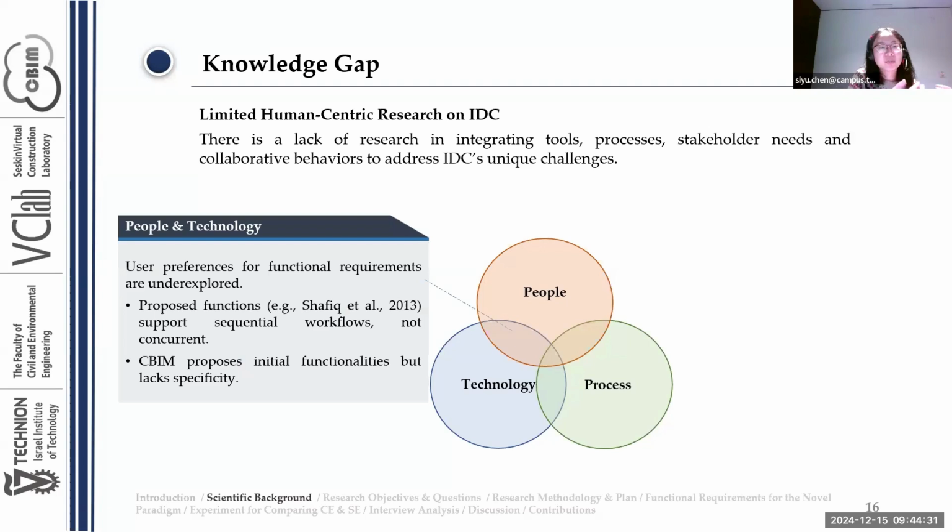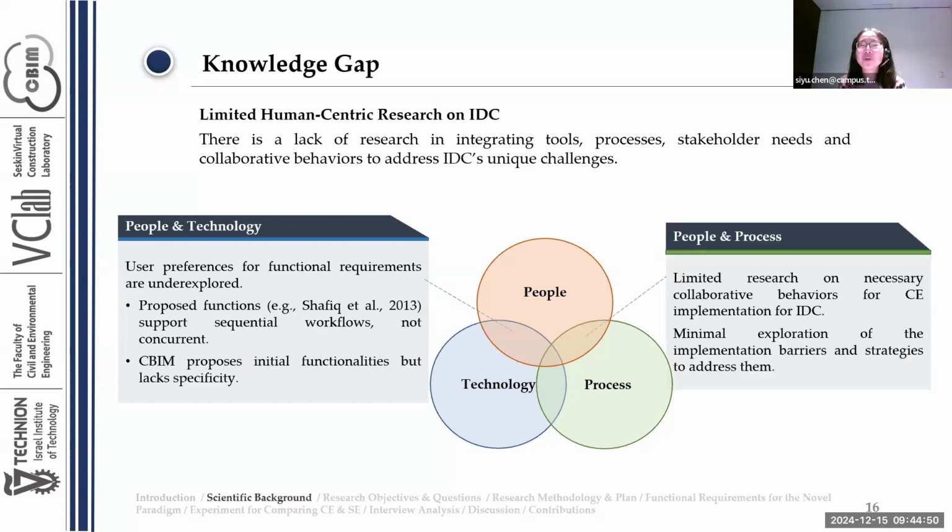On the overlapped part of people and technology, user preferences for functional requirements are underexplored. There is some research proposing functions, but it supports sequential workflows, not concurrent ones. And C-beam proposed initial functionalities, but lacks specificity. And for the overlapped part of people and processes, there is limited research on the necessary collaborative behaviors for CE implementation for IDC, and minimal exploration of the implementation barriers and strategies to address them.